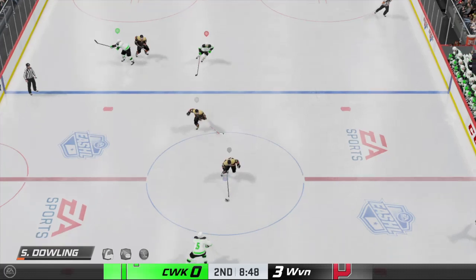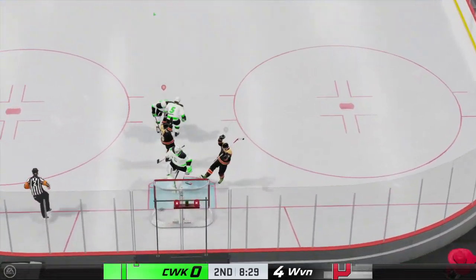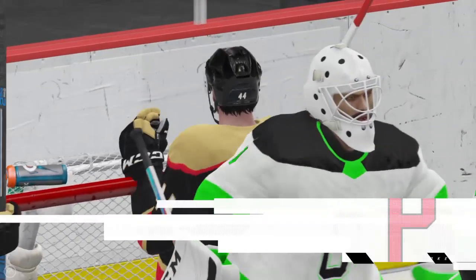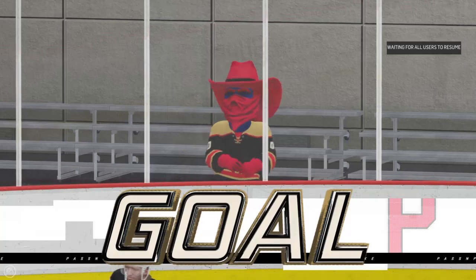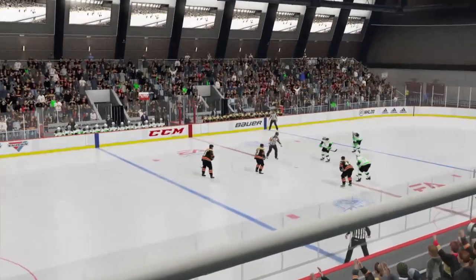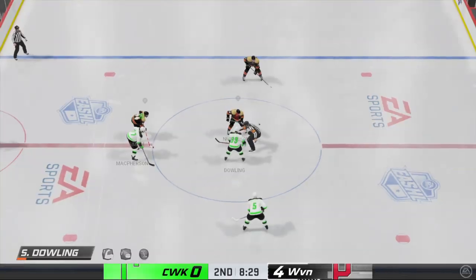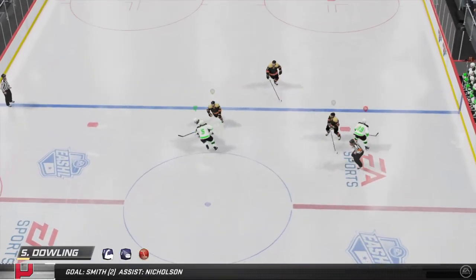Puck scooped up by Ben. It's a 2-on-1. Centering pass! Scores! Quick blast! No chance! The Wolverines have been the busier team offensively tonight. They've dominated in their own end, haven't given up anything, and scored almost at will at the other.